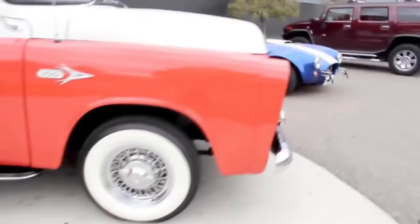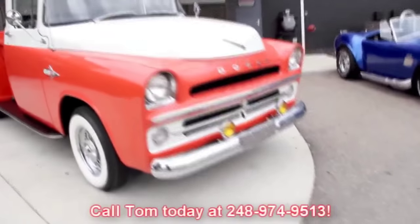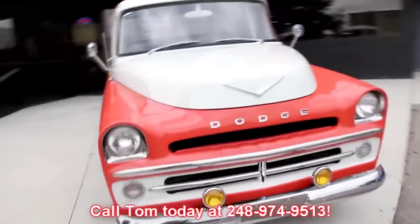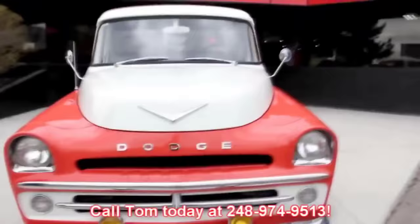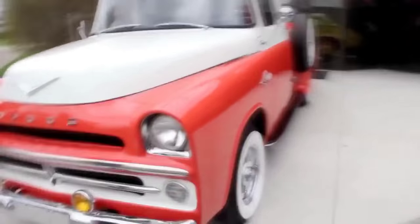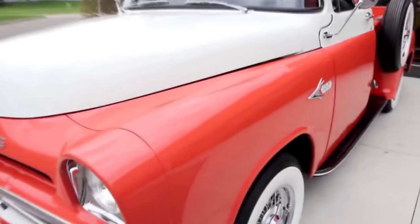And the reason we do the inspection sheet is so when you call Tom at 248-974-9513, he can answer just about any question you may have about the truck. If you want any close-up pictures of anything on the truck, call Tom. We'll take close-up pictures and we'll get them right out to you so we can get this dream in your driveway. Let's check out the interior.